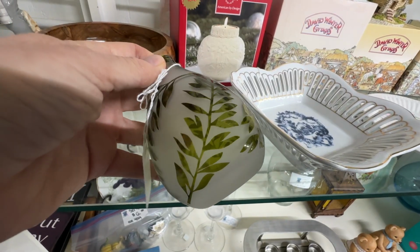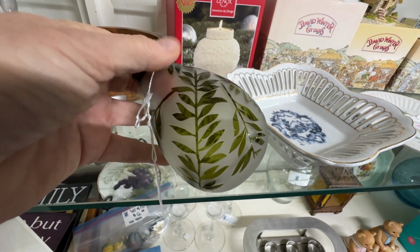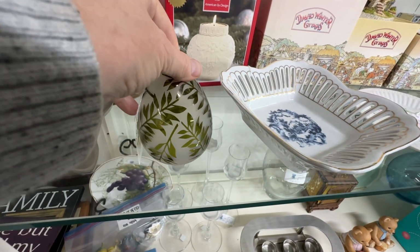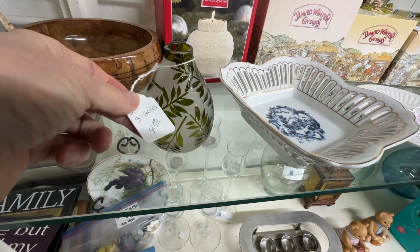I think this is a good looking piece. It's a little glass vase, frosted, and the cutout shows the green of the glass. Ooh, that's pretty. They're asking $4.